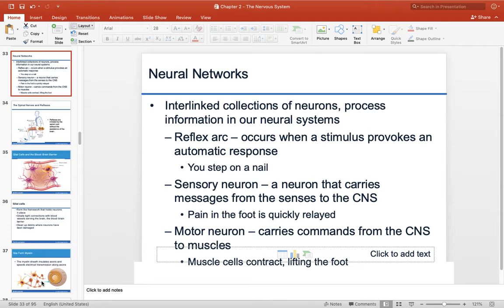So that reflex arc gets triggered. The sensory neuron carries a message from the senses to the central nervous system. So you're stepping on the nail, the bottom of your foot, you have neurons that specialize in feeling pain. That pain in your foot is quickly brought up your leg to your knee, all the way up to your hips and into your central nervous system, in this case, your spinal cord. It doesn't even have to get all the way up to your brain. Once you sense pain, and it gets to your spinal cord, then the motor neuron carries the command from that central nervous system, your spinal cord, back down to the muscles. And the muscles in your foot and your leg will contract. It will lift your foot up to hopefully remove your foot from the source of pain.